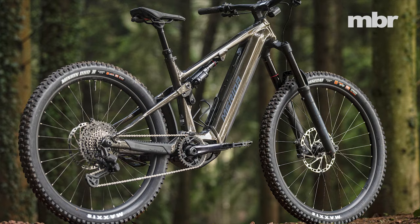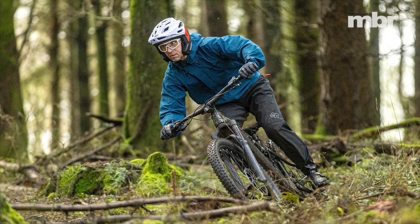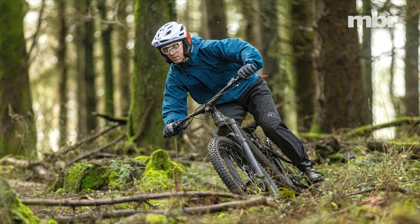And they call that the Lite, even though it's about 3 or 4 kilos heavier than the light one. So if you check out the new Merida ranges, then you see the Lite, that is the heavy one. And then the other one is the CF, that is actually the light one.